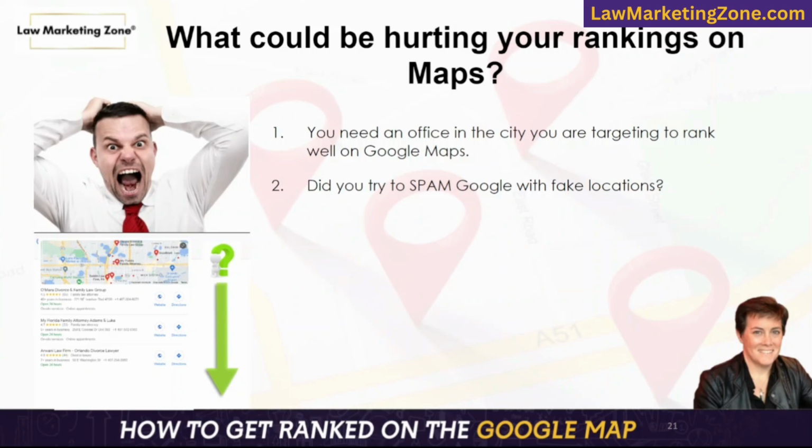And let's talk about spamming Google with fake locations. Now, this was really big with some businesses as well as some agencies in the past. And it would work to bump you into the map early, and then it would drop off. So if you have multiple listings in different addresses where you don't actually have offices, you need to make sure that those listings are taken down, or perhaps if there's reviews on those listings, consolidate them with your main listing where you actually have an address.